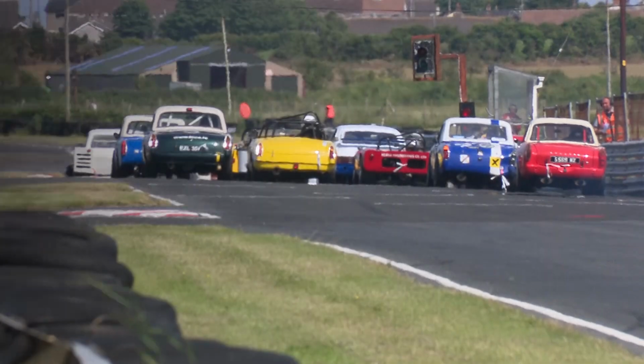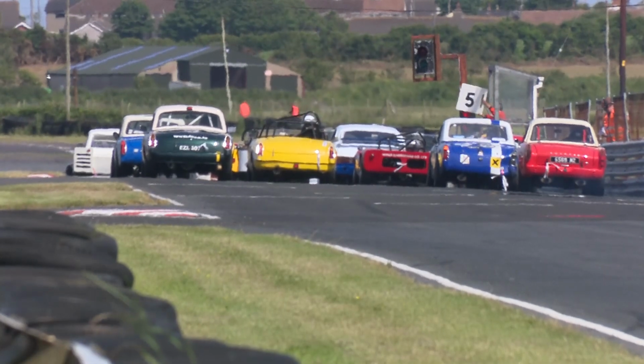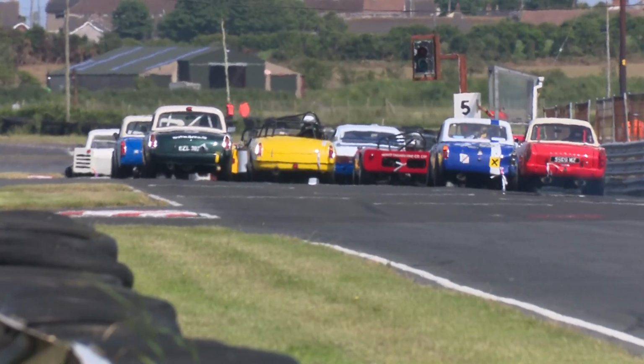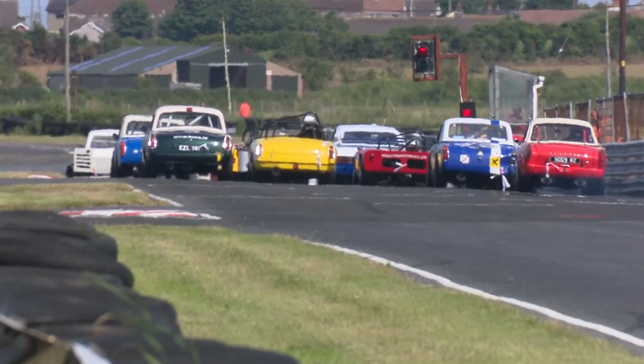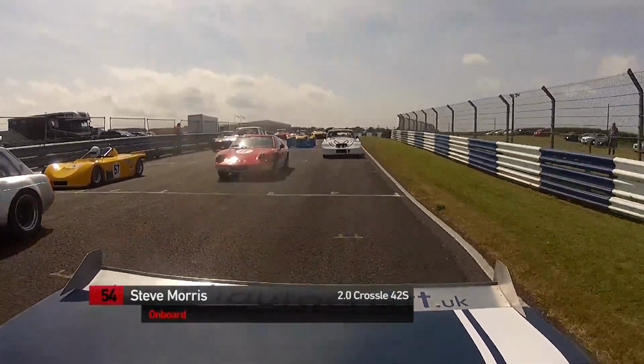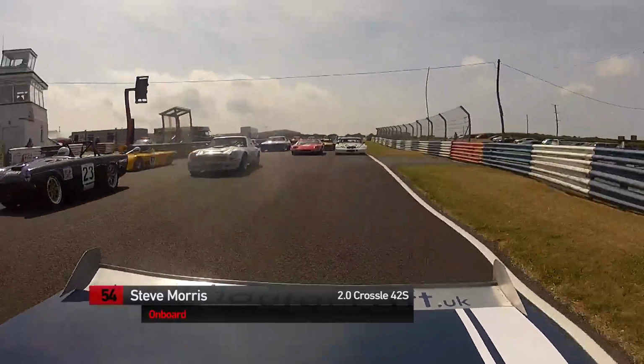Well, the man that I'm watching most definitely is John McCandless, because he got through into second place late on in the first race. If he can make a good start in the Crossley, who knows, he might have a chance to challenge Cochran for the victory. The red lights go on. Out they go, away we go, and we're on board here.